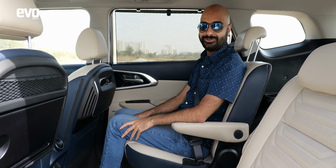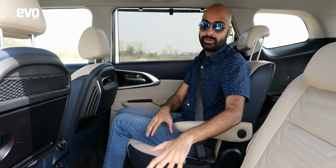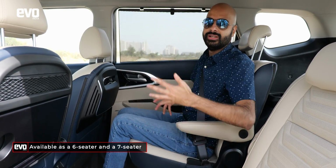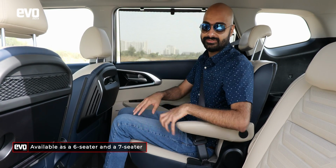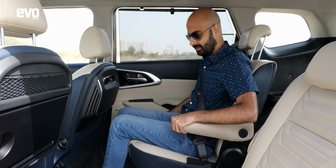Now let's talk about the second row of the Kia Carens. This is obviously the 6-seater. It has 2 captain seats in the middle row instead of a bench. The bench would seat 3 and then make this a 7-seater. But speaking about the captain seats, I think they're very comfortable. You've got this nice armrest over here.